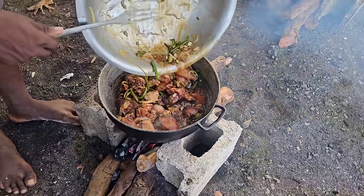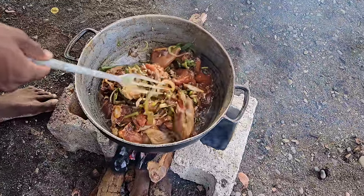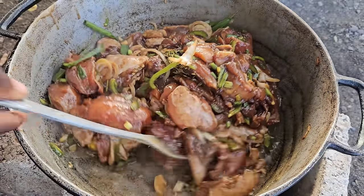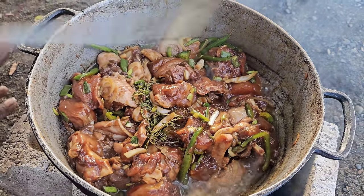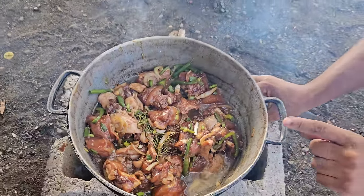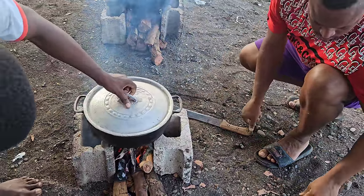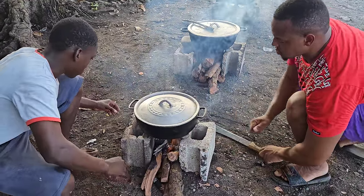Looking everything, you know. I'm going to go on to the top. I'm going to use the fire now.